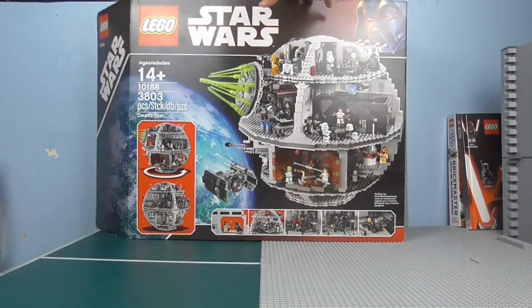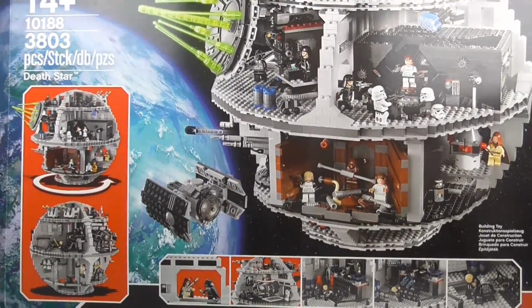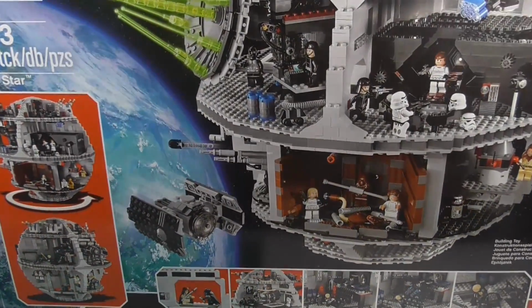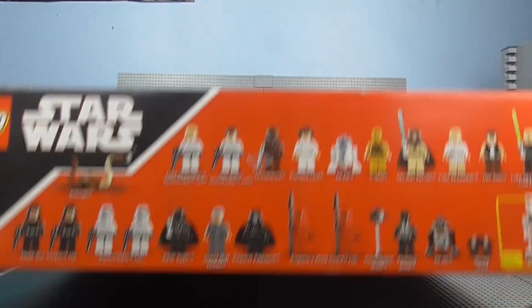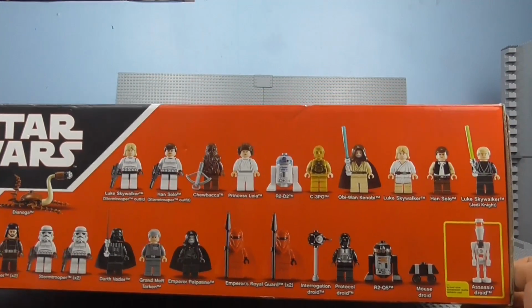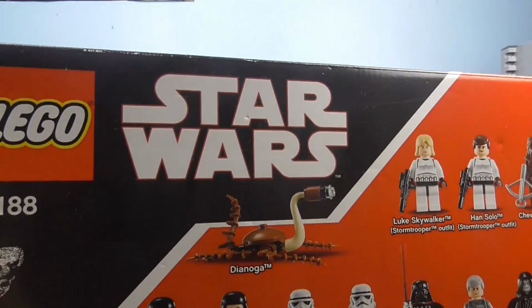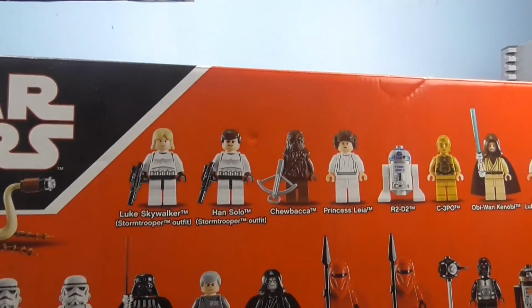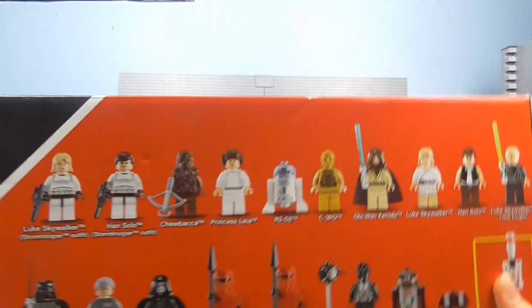Alright then, so moving on to the box. Oh gosh. It even has boxes within boxes. Showing the top, first of all, you see all the minifigures up here. The enormous range, and you see it's called an Assassin's Droid. Apparently it's not an Assassin's Droid, but the Dianoga. There's actually another vehicle in the Star Wars universe named a Dianoga, but I think that's more expanded universe stuff.